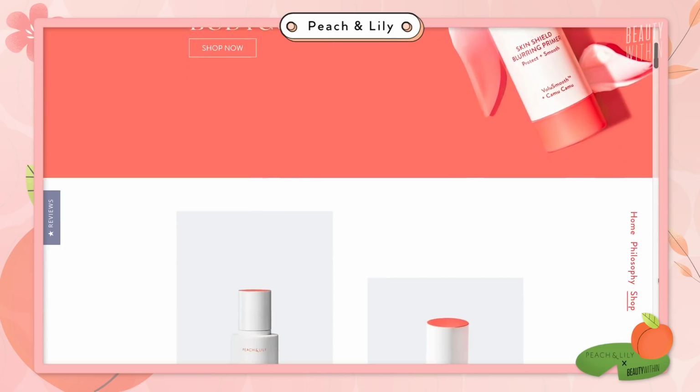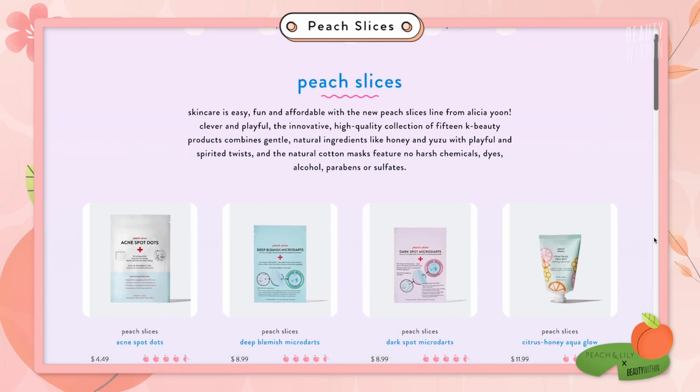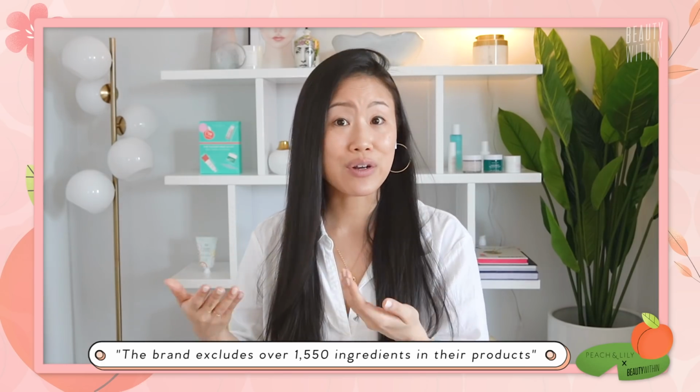And then when it comes to the creation process, we have our own brands as well. One is called Peach and Lily, and then we have another brand we created called Peach Slices. And for Peach and Lily, it is a very extensive process because we wanted to offer a brand that we call 100% worry-free. First, there's over 1,550 ingredients we never include in our formulas. Then secondly, skincare has to work. So there's always clinically proven ingredients for the benefit that we offer through that formula at the right percentages at the right pH level.